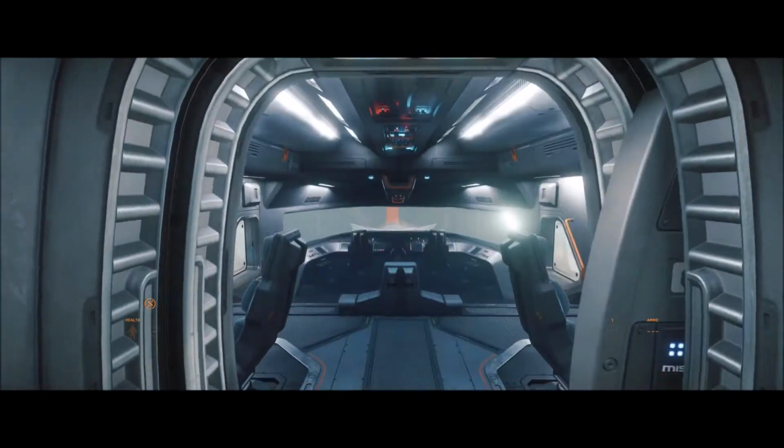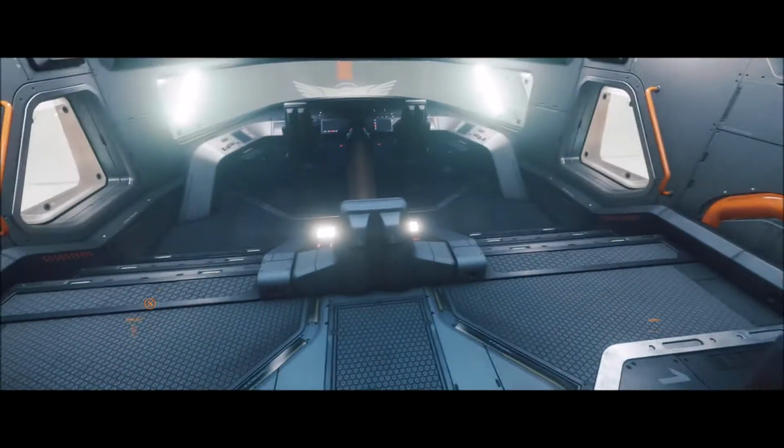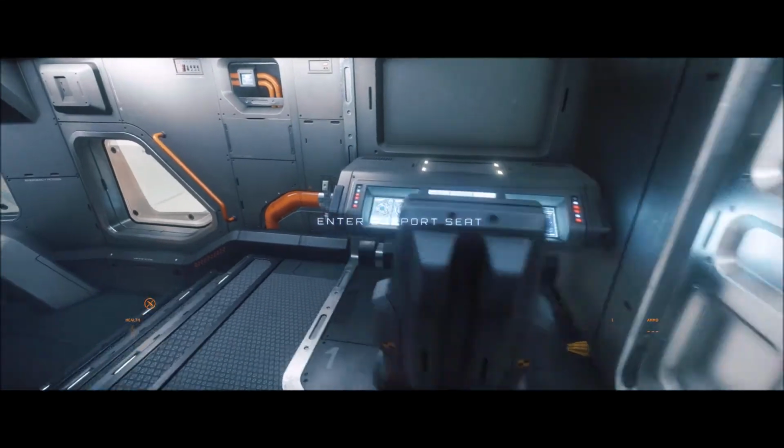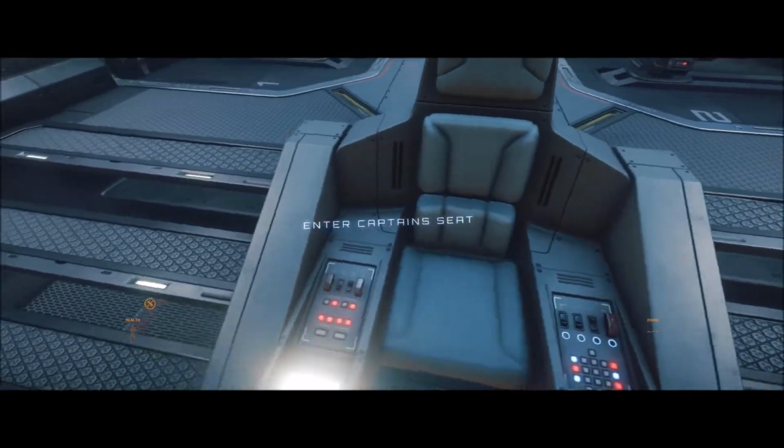And then this is the actual bridge. So you have 4 stations and then the captain's seat. So each of these stations will have a different function. Of course, you've got the captain's seat here.